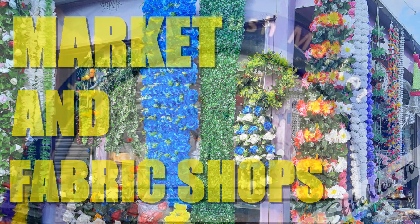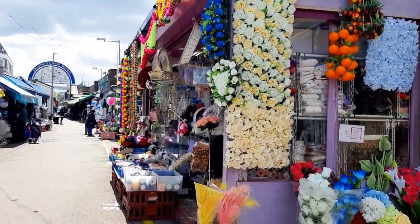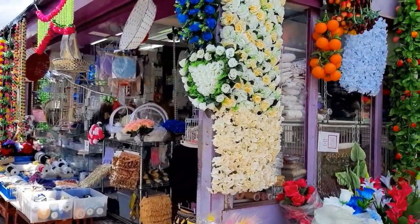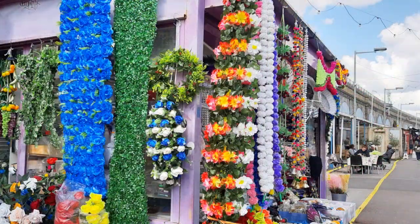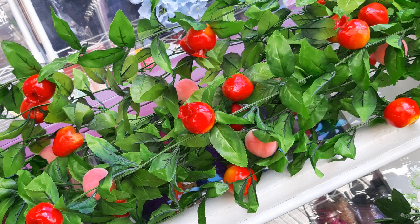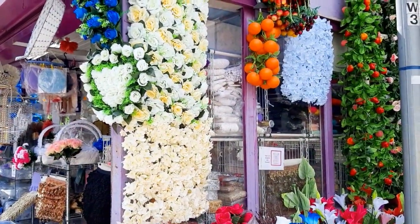Okay, should we go to the market first and see if my favourite haberdashery stall's there, Sarah's stall? So look, when you come to the market, you really get things that you just cannot get anywhere else. Look at these brilliant oranges and cherries and these apple garlands. I'm definitely coming back for those for our set.